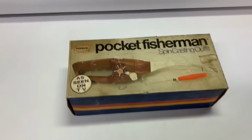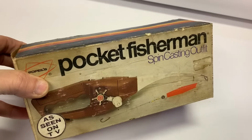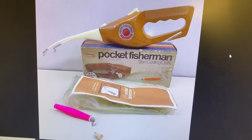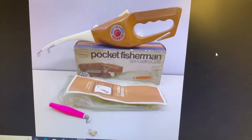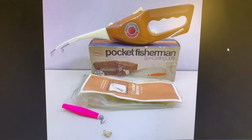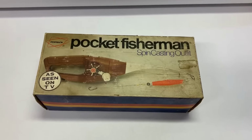Popeil's Pocket Fisherman. I think I've sold a couple of these before, and we'll pick them up if they're complete and working. And they do sell. That one's all packed in the box already. I'm not going to unpack it. But I don't know if you remember these. They had a big TV ad campaign in the 70s. Everybody had to have their pocket fisherman. And this sold for $30.